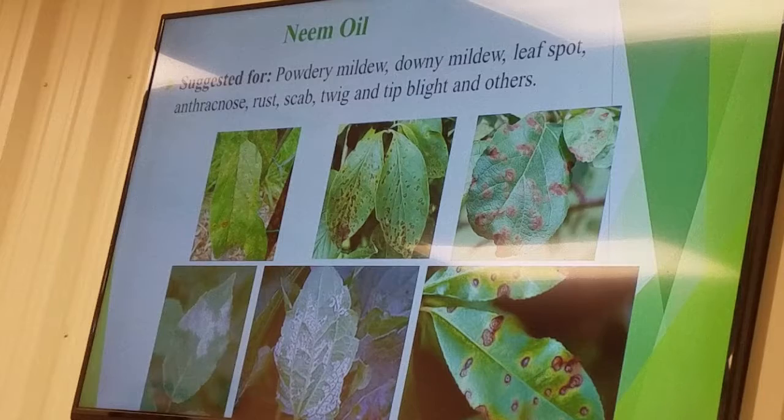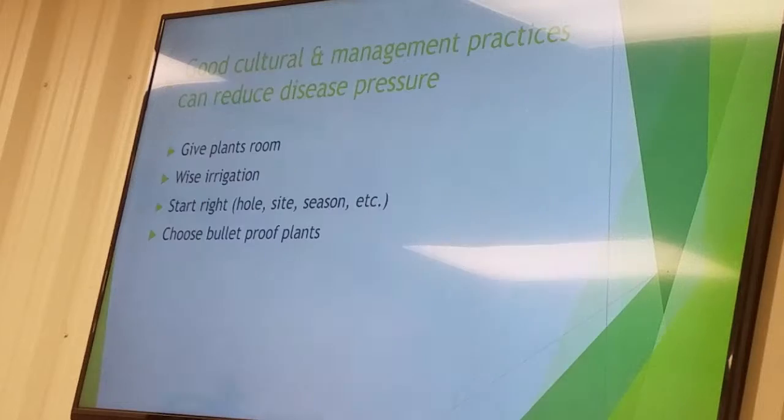Neem oil, again, for powdery mildew, downy mildew, leaf spots. If you've got heavy disease pressure, with things like neem oil, don't count on having great success. Okay, again, it works better in light disease pressure, before you really have a problem showing up. Neem oil is not that good at protecting when disease conditions are high.